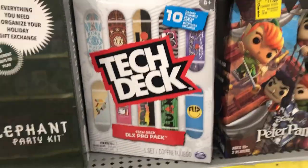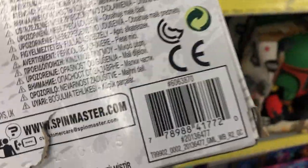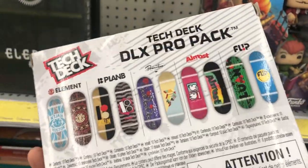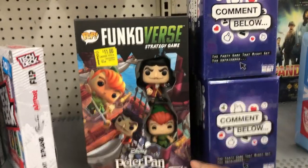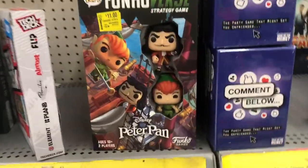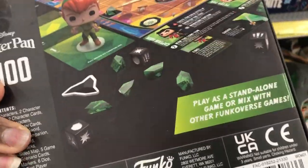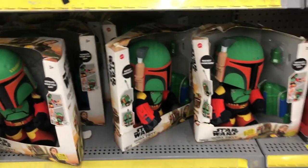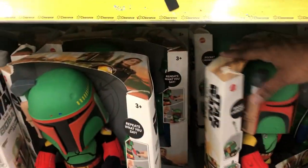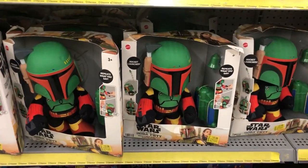Tech deck, I scanned it and it's for $4. And this Funkoverse Peter Pan strategy game is for $11. And then they have the Star Wars. This is for $17.